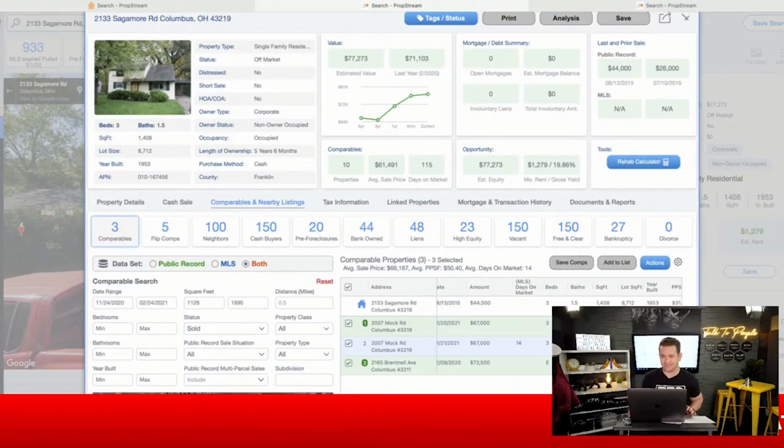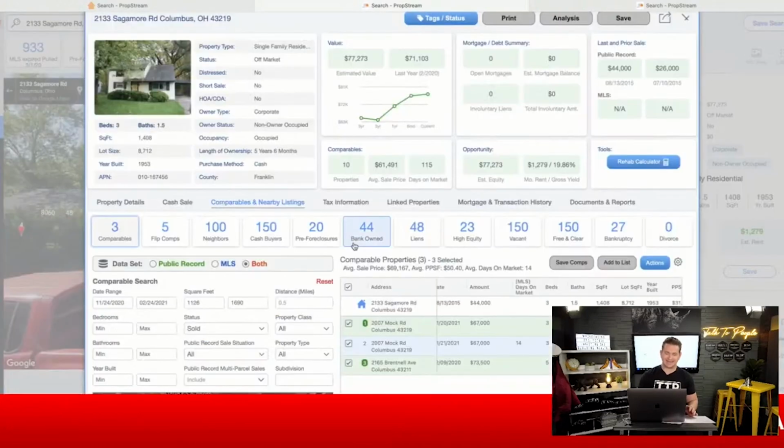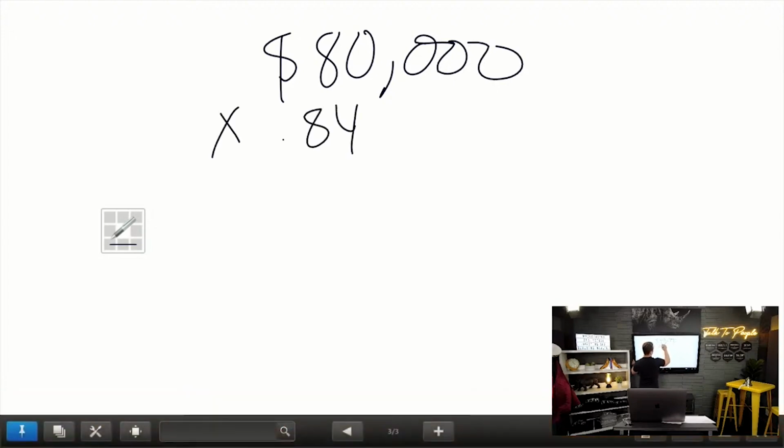So if it's $80,000 and it's 1,400 square feet and we need to do a renovation to get it rent ready, let's say we need to put $10,000 into that deal. So we've got an ARV of 80,000, right? We do that 0.84 on this, but it's going to be a rental. So let's say that they want to walk in with a deal here. Well, they walked in with a clean property on the other one. Let's just subtract the $10,000 that we need for the repairs.